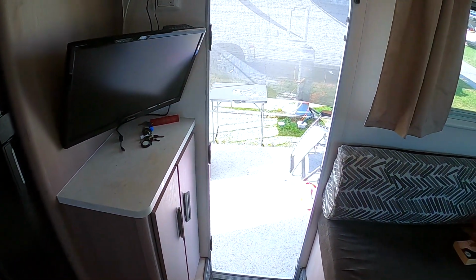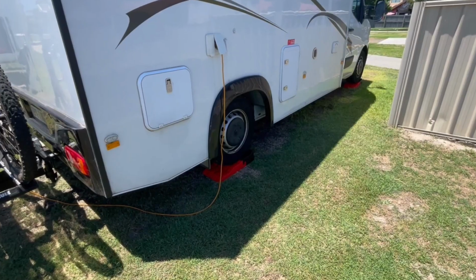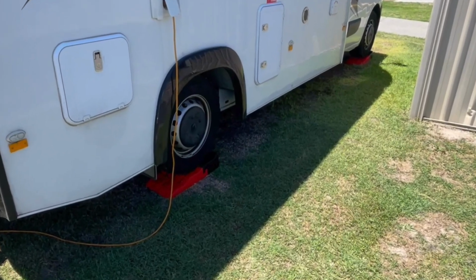It's pretty good. It's got, as you can see here, a concrete slab. It's relatively flat. I did use my ramps for the first time ever, my little plastic ramps, to make it completely level. But yeah, it's about a 30-second, 60-second walk to the beach. 2 minutes to the pubs and clubs and cafes. So I think this is a definite goer.